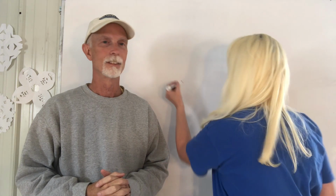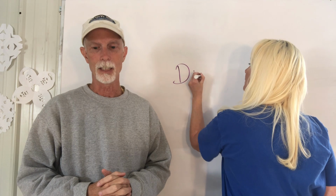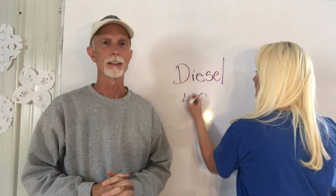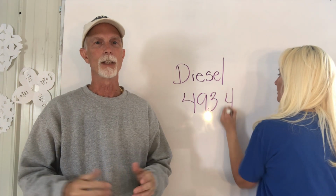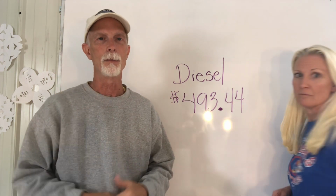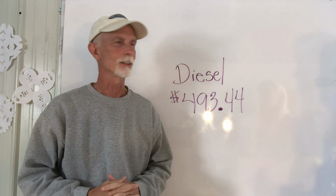The next one is fuel cost for our vehicle. So diesel, in our case, we drive a diesel, so diesel fuel. Now, the diesel cost came to $493.44. We traveled all the way from South Texas to Southwest Arizona, and then all the way back up to Missouri. It's going to cost us a little bit of money.